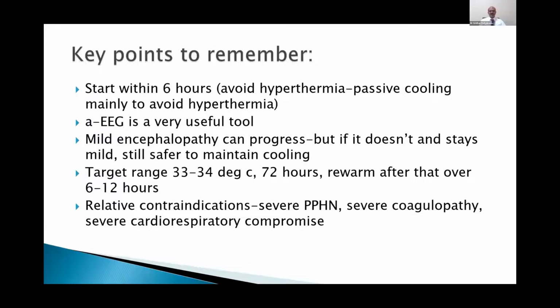The target range is 33 to 34 degrees for 72 hours, and you rewarm after that over 6 to 12 hours. There is no evidence, and actually some evidence that prolonging the cooling may harm. Cooling in the extreme premature babies or below 34 weeks is not recommended. There are studies in the borderline preterm babies.